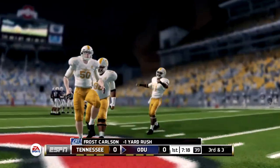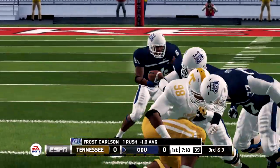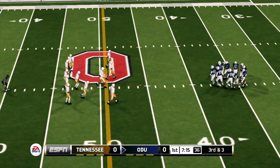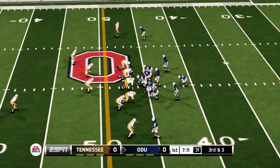Nothing going on there. Maybe a yard on the run by the tailback. Good stop there by the freshman. You've got to be careful with this offensive attack because one missed tackle could mean trouble. From their own 46-yard line, third down.